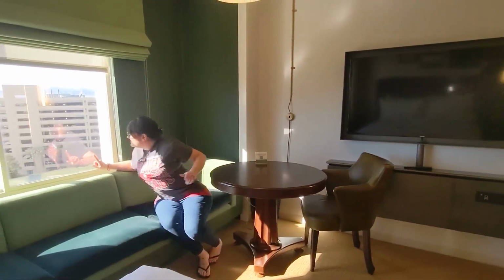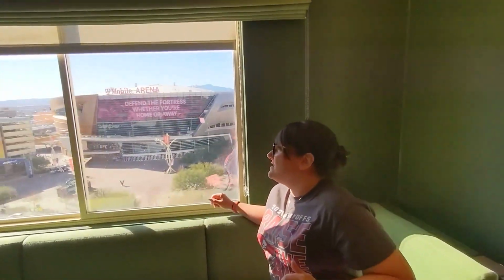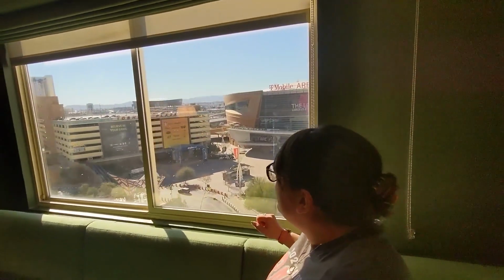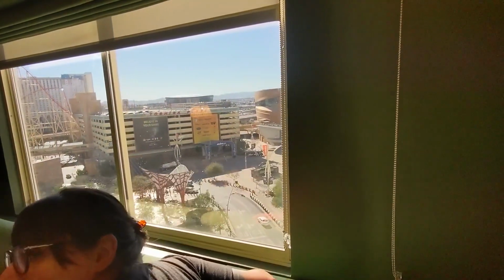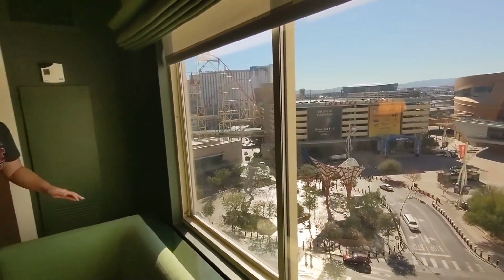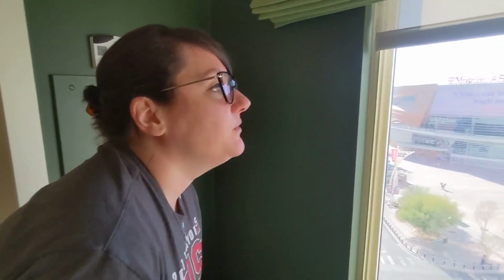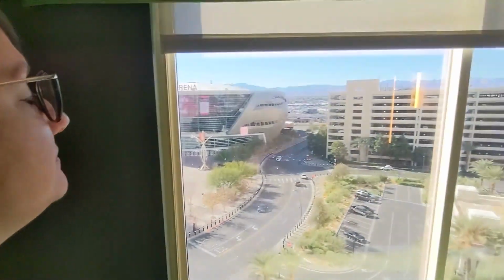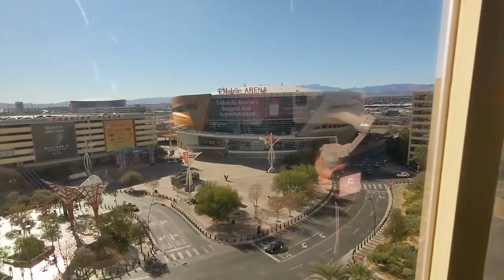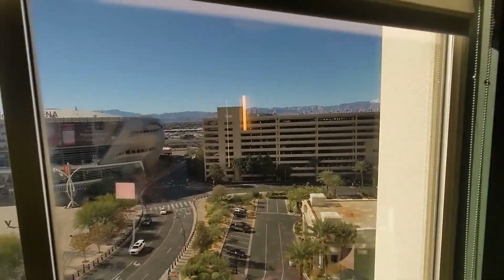Check out the T-Mobile Arena, that's our view. But also you can see the roller coaster from New York, and the lovely castle. And then if you were to scoot this way, the oft not appreciated view in Vegas of the mountains. If you are a Florida native like us, you don't really get to see mountains much outside of like sand dunes. So I really like that.